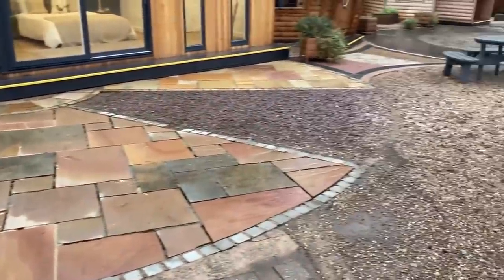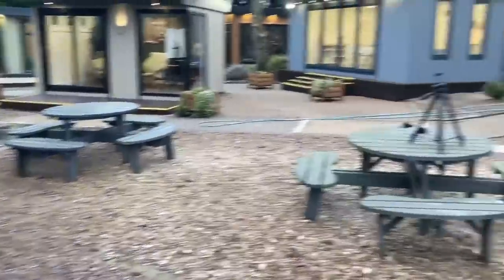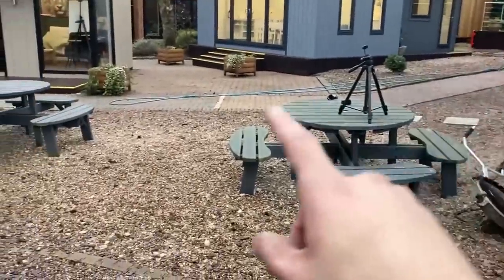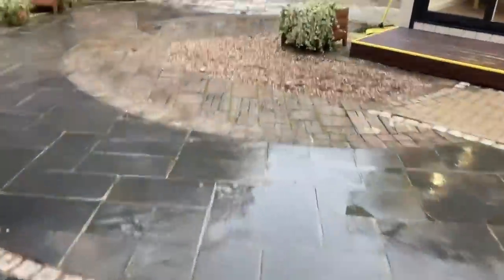Okay then folks, so that's it for day one. Most of the Indian sandstone is all done, couple little bits in there. Sorry for the bad quality, I'm recording on the phone. We've done all around there, all over there, and then down to about there. So we've just got this semicircle here, well, almost a full circle here. This is limestone and concrete.